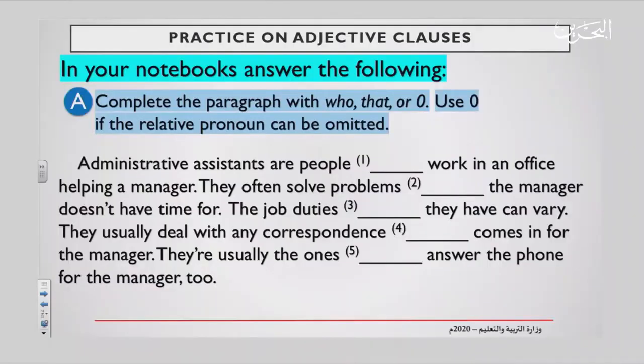Administrative assistants are people who work in an office helping a manager. They often solve problems the manager doesn't have time for. The job duties they have can vary. They usually deal with any correspondence comes in for the manager. They're usually the ones answer the phone for the manager too.